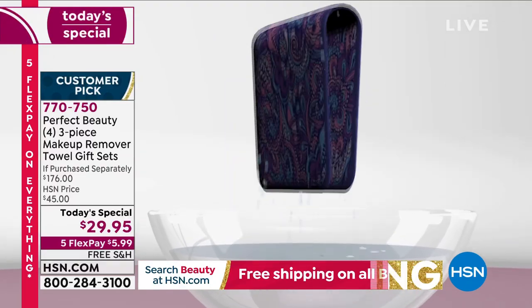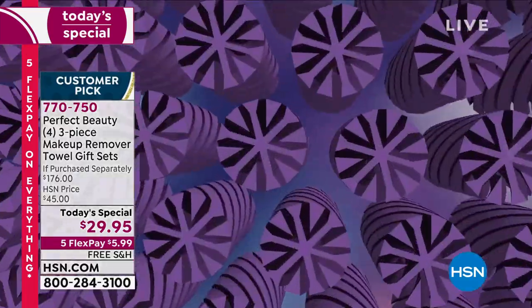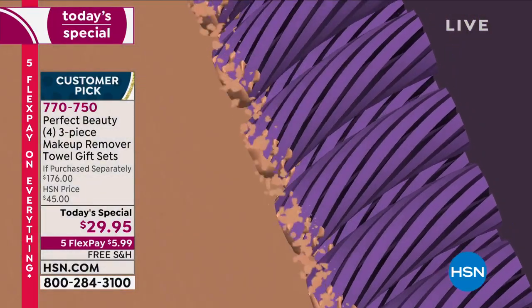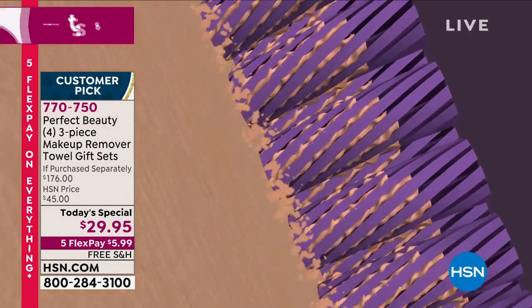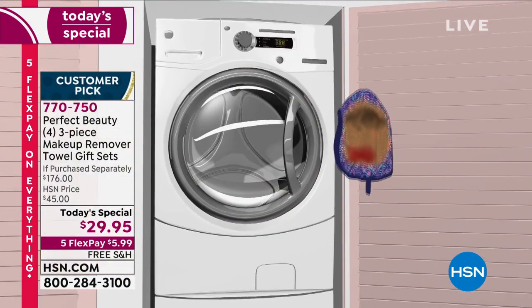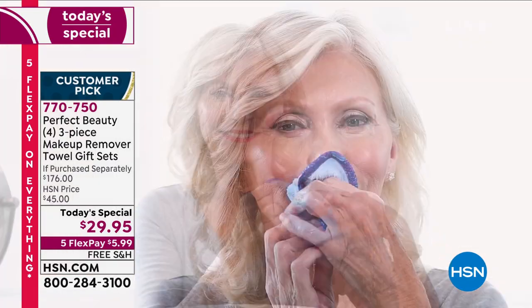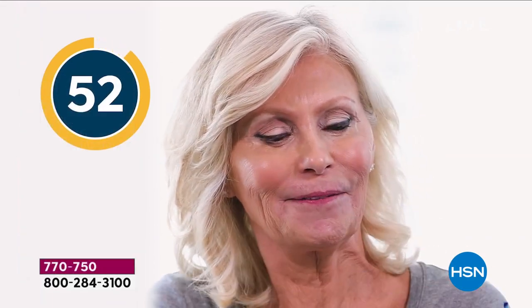So Jana, walk us through how we use this to get the best results. All you need to do is run it under warm water. You're gonna wring it out just like you saw. And this towel is polar fleece microfiber. So those little fingers that you're seeing, these are like thousands of little fingers that are designed to lift and trap not only your makeup, but dirt, debris, anything that might've gotten on your face throughout the day. So think about it as you're actually getting all of that out without having to waste a ton of your cleanser, without having to use those makeup wipes. And then you throw it in the washer, throw it in the dryer, no fabric softener, and you use it time and time again. And you know, this is Jan.